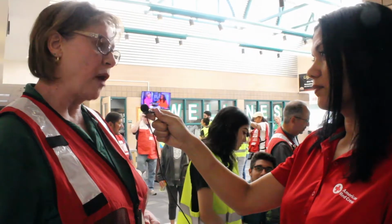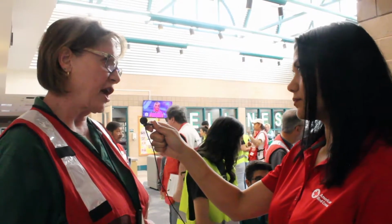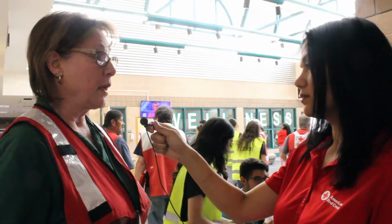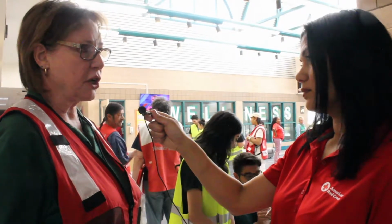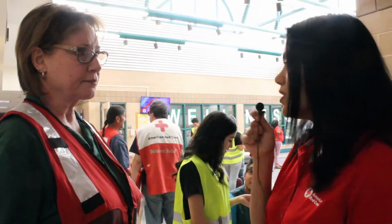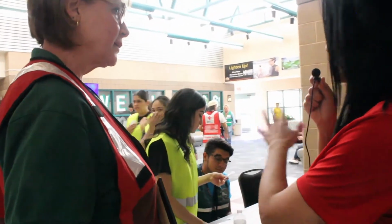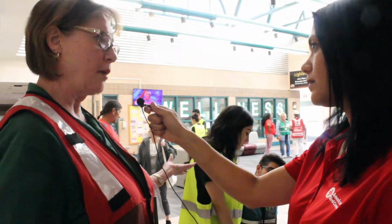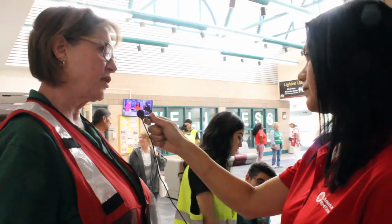And any information is private. We don't have them give us any information that they don't want shared, other than we need to know at least a first name, and a last name would be good, but we try to keep everybody safe and secure and information private. So these are actors, correct? Yes, and they're simulating a registration. These are our actors, and they are from the Red Cross Club, and these are actual Red Cross volunteers that are doing the registration.